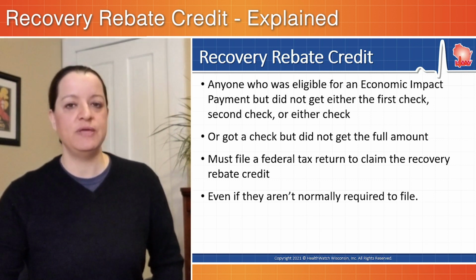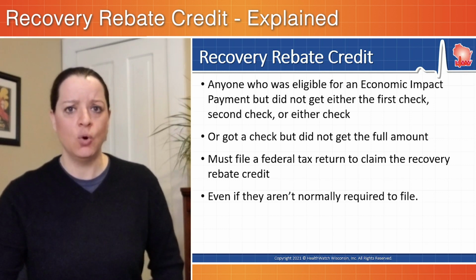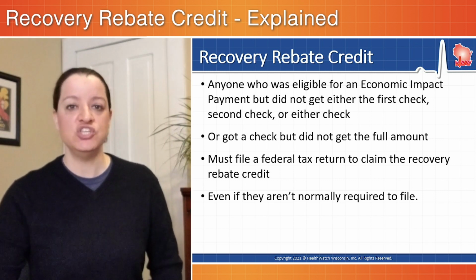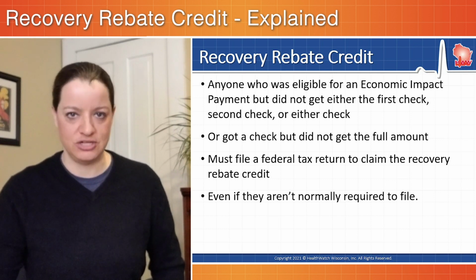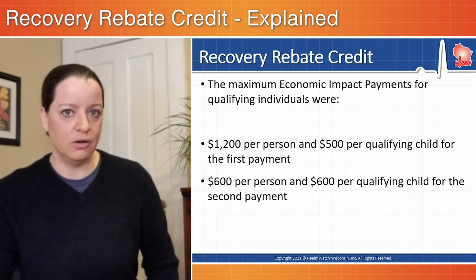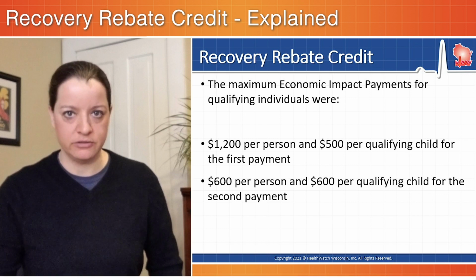Again, this applies to people that maybe don't typically file a federal tax return. Maybe you're not required to because you don't meet the filing threshold. In this instance, you would have to file a federal tax return in order to get the Recovery Rebate Credit, aka your stimulus check.